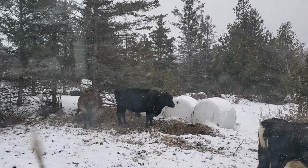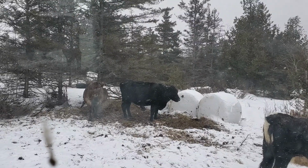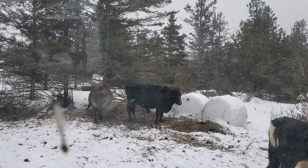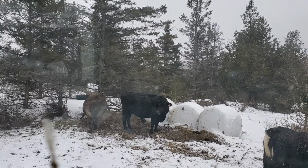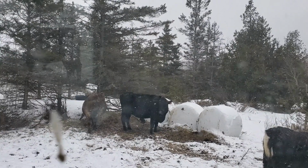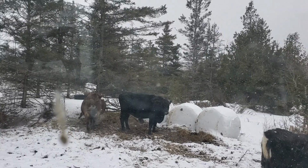That black one was another one of the really skinny ones when it showed up. It actually did pretty good this winter. It's not feeding a calf, mind you, which helps. But it's gained a bit of weight. It's the only one with a pink tag. It's kind of an odd duck. The rest all have a white tag with a number on it. So anyway, I'm going to send those wood splitters out.